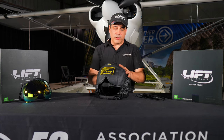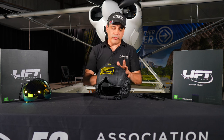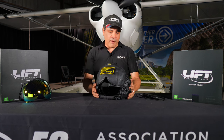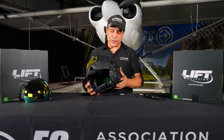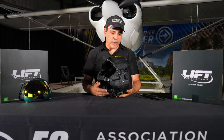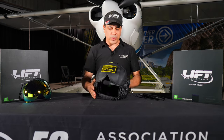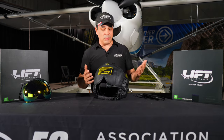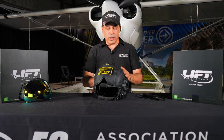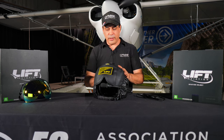Then of course there are other occupations, whether it's banner towing or agriculture or whatever it may be. It's just great to wear a helmet. So I think this is a game changer, because it's the first time a helmet has been innovated to the point where it's as light as it is, with a lot of the features we're going to talk about, and it really makes sense. It's almost a no-brainer. Why not wear it? There are so many pros to wearing a helmet like this. So let's talk a little bit more about it and get into it.